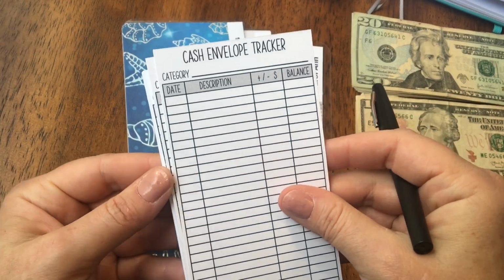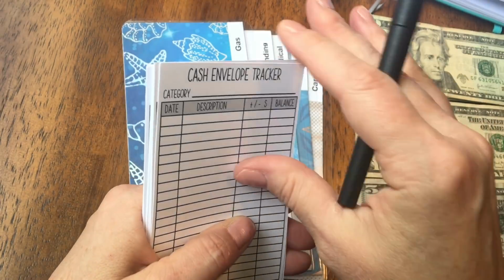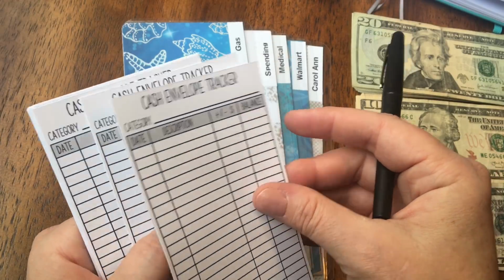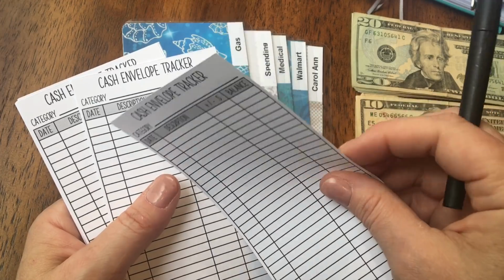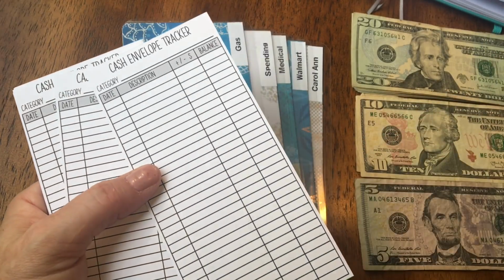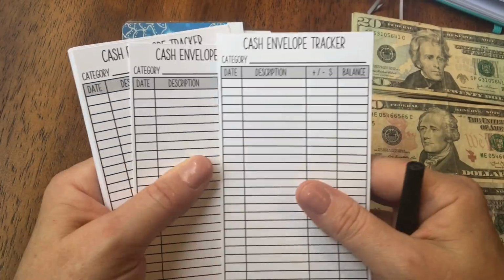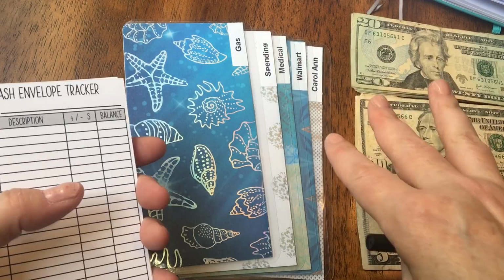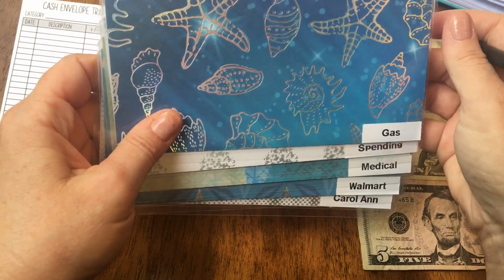Okay, so here are the trackers that I got. I actually got quite a bit. I don't remember how many I purchased, but enough to get me by. And these are two-sided, which is really nice. And they're like thick cardstock. They weren't much, I think under $5. I used my spending money, which worked out really well. So I'm going to be swapping out trackers as I go. Okay, well, let's get started.